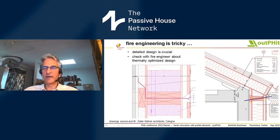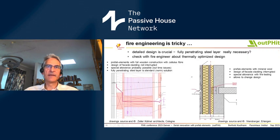here on the right hand side where they did it, and this has two reasons. The point is they had to stick to the standard solution according to the German norm, standard fire engineering, because they had not the time to ask for a special allowance. They could have done it, but they had not time to do it.